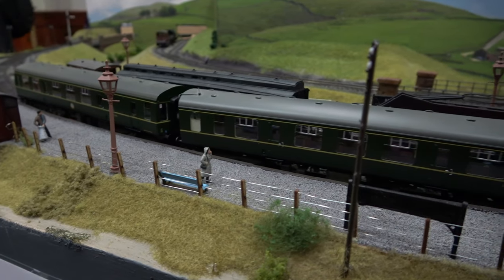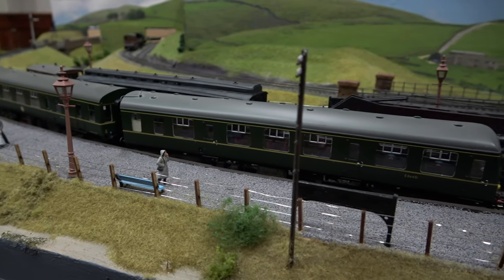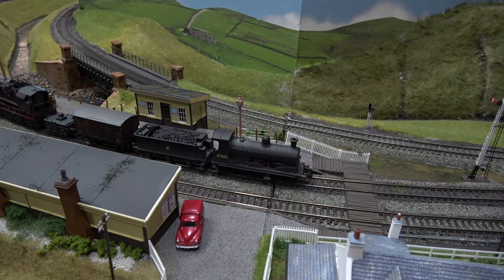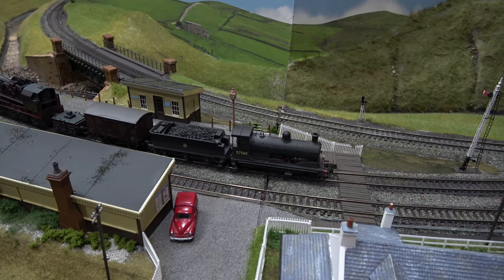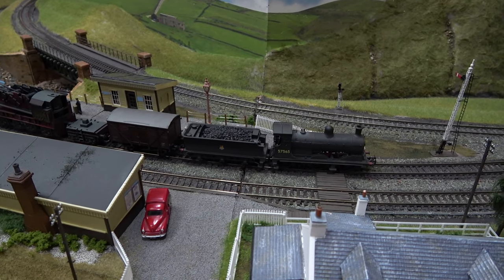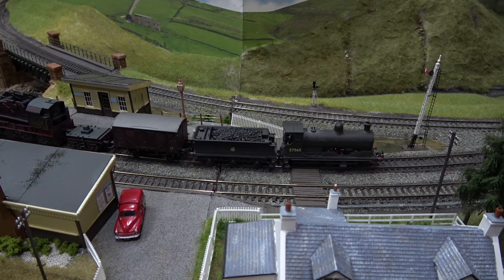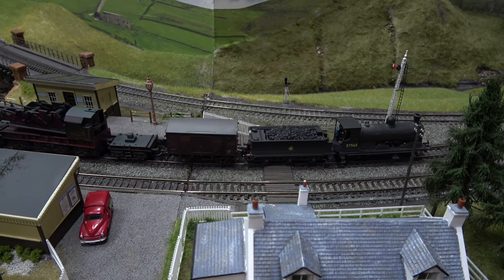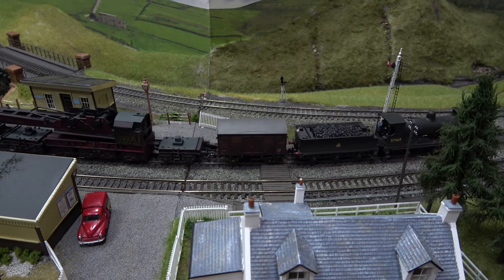There's no brakes, and all the signalling did was to put the token in the pouch and hand it over, so it still looks as if it was all normal.